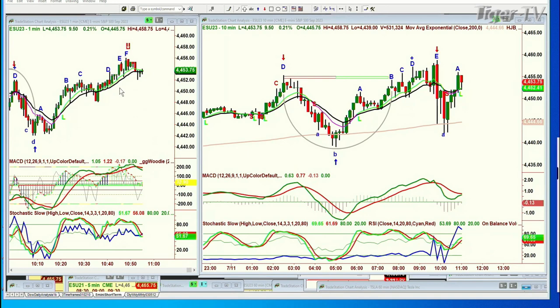This is where it's a little tough because the 9 is still over the 14, but I tend to put that in. I'll change it if it goes above that. But it doesn't mean you need to do anything, because if you're long, you're holding that based on that 9-period moving average. And look at the V-shaped pattern that's trying to unfold in the 10-minute chart of the E-mini.